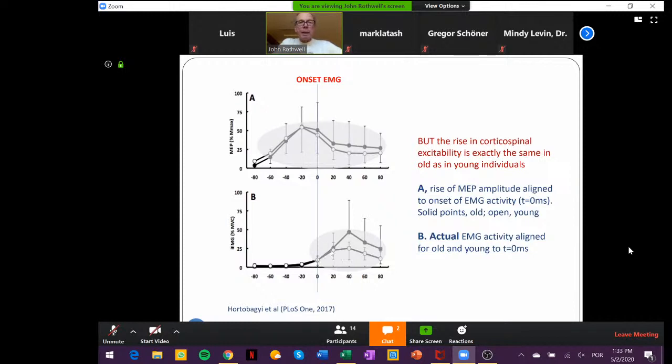All the people have been lined up and the onset of EMG activity in the flexor muscle has been plotted for the young and the old groups. And there's the EMG group. Okay, so there we are. So let's have a look at the excitability of the corticospinal system before the movement here by giving some TMS pulses and measuring the size of the response we get.